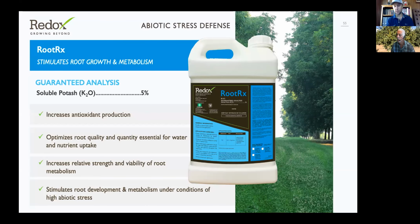It's a unique product on the market. There's nothing else that's really quite in the same botanical extract class as this. And we've seen really consistent results with it. And it blends well with other products, which is really nice.